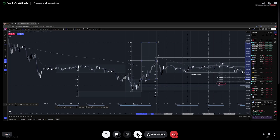This exercise of just marking out your accumulation, manipulation, and distribution zones is one of the second or third homework assignments I've ever done by ICT, and it really gets you used to the idea of PO3 as you're studying price action. That way you know, oh, I shouldn't be trading this as we're still in consolidation. So if you don't see a clear consolidation and manipulation zone yet, then you just wait, leave it, until you see the break.